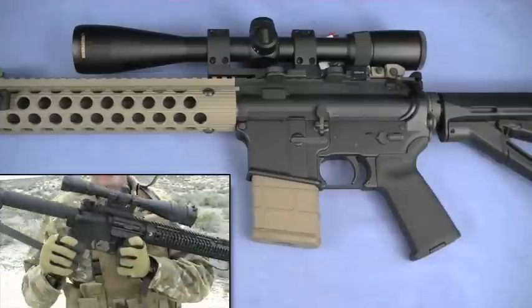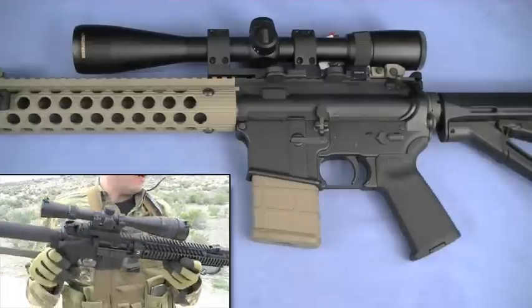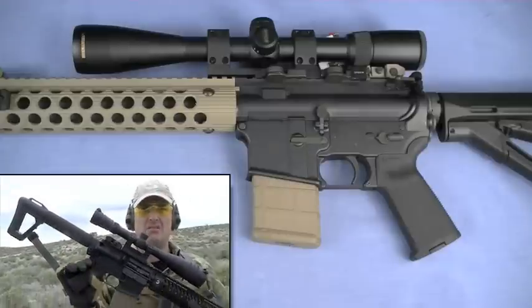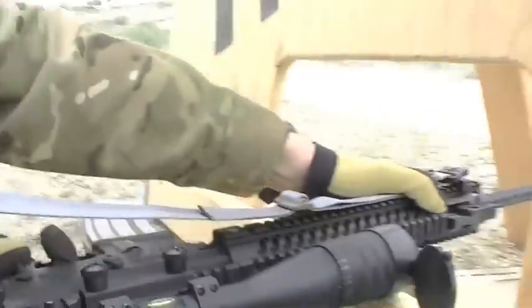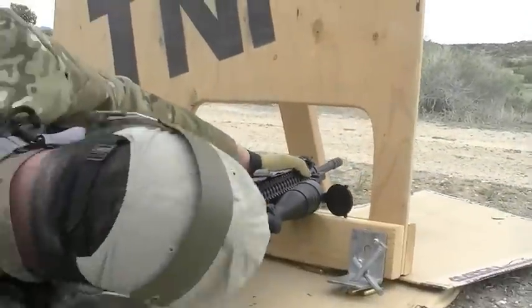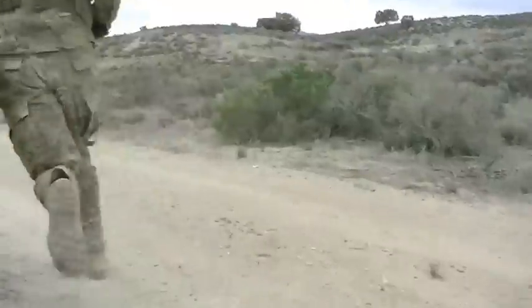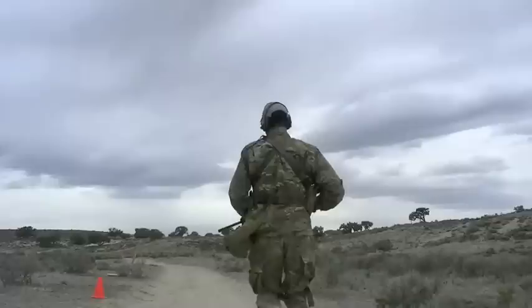I would say that's my first philosophy of use for an SPR: an all-arounder that might have some enhanced capabilities at longer ranges. Maybe you'll gain 60 feet per second if you're really lucky, depending on your powder burn, with the two extra inches of barrel length. All-arounder, though.